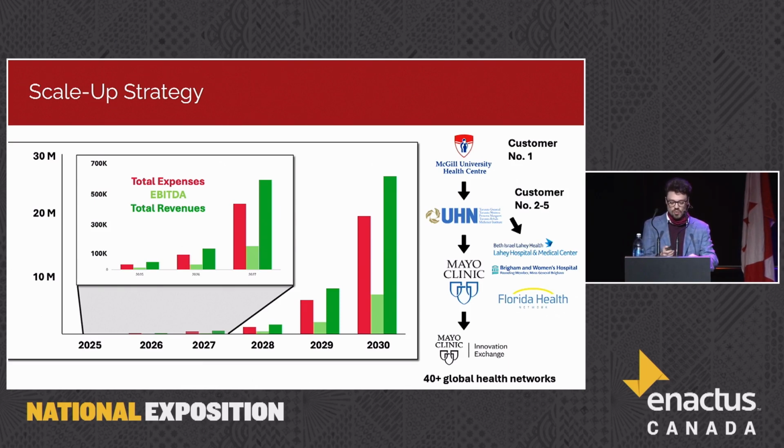How are we going to scale? We're going to bring the MUHC on as our first customer this year, and we have interest from UHN in Toronto as customer number 2. They're a Mayo Network Innovation partner, and Mayo is also interested, so this allows us to bunny hop into the Mayo Innovation Network, which has 40 hospital networks across North America and Europe, as well as exploring other interested partners that we've been talking with.